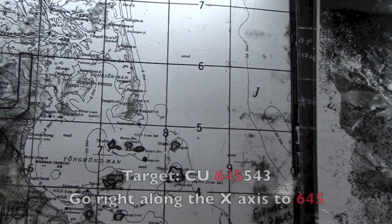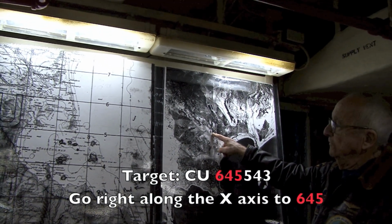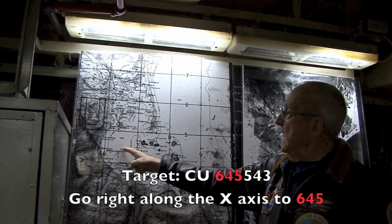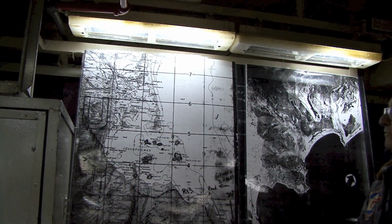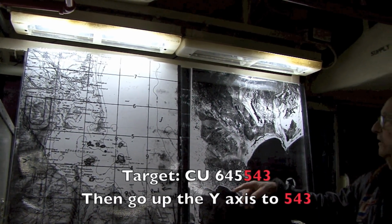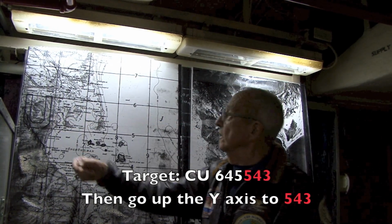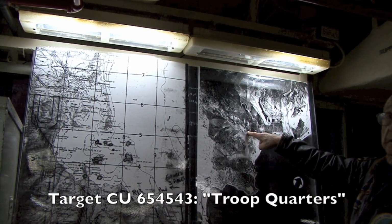Well, CU 645, I'm going to take the first three numbers, 645. We're working from left to right. Here is the 600, 645 would be just about halfway. You'd put an imaginary vertical line. The last three, 543, once again, almost halfway up, put a horizontal line. Where they intersected, that would be the point right there.